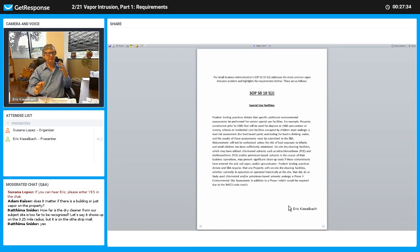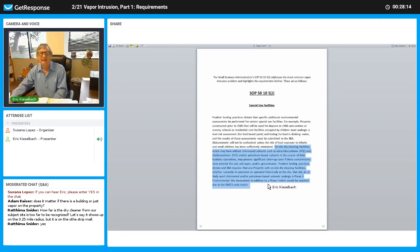Now, recently, I want to say a couple of years ago, earlier I said none of the standards address vapor intrusion. Well, that's not quite complete. The SBA, under SOP 50 10 5J, which was their recent version until just a couple weeks ago, and this is still in there, basically said, I want to highlight it because you don't need to reread the whole thing.